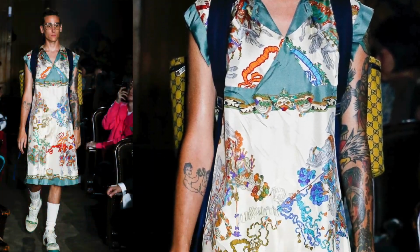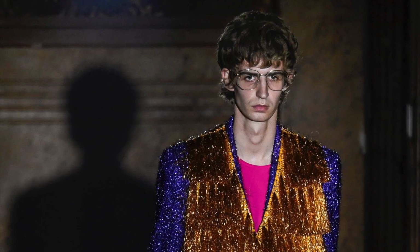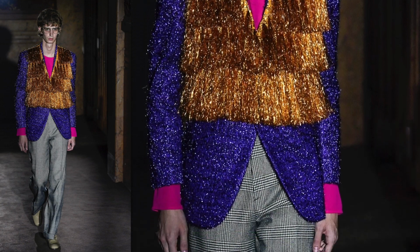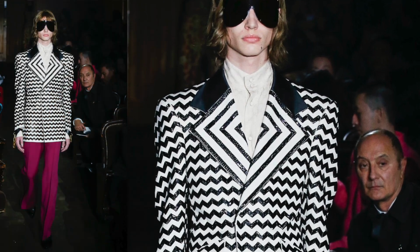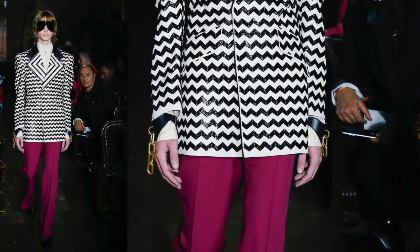And this is, I guess, a gender fluid kind of look. He's wearing a dress. This is pretty over the top. I can imagine Elton John wearing this for a concert. This one is extremely graphic, extremely busy. You're definitely gonna draw attention in this.